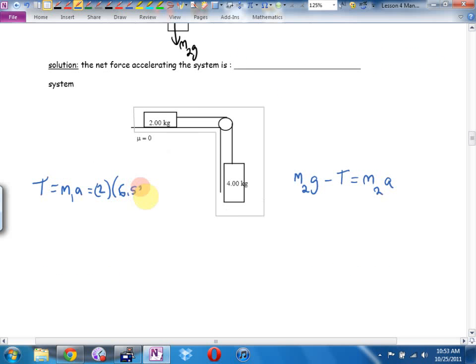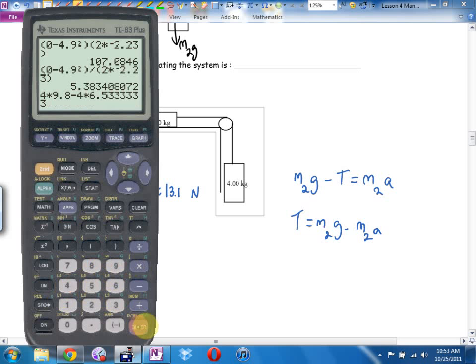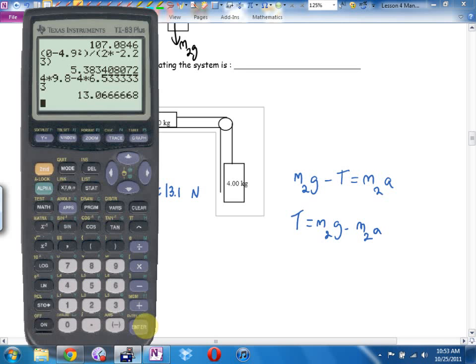What do you get for the tension? 13.1? Is that right, for 3 sig figs? Newtons. By the way, over on this side, you would have got tension equals M2G minus M2A. Tension would have been 4 times 9.8 minus 4 times 6.533333. Do you also get 13.1? Yep. Same answer both ways. Definitely one of the equations will almost always be cleaner.